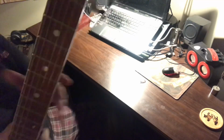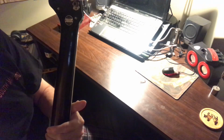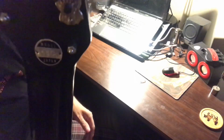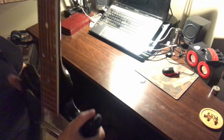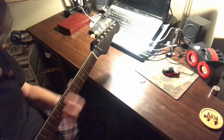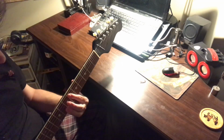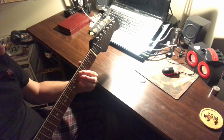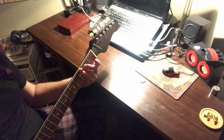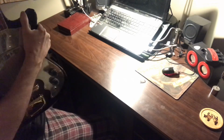I'm still not sure exactly what it is. If you look on the back here, see, this is made in Japan and has the number 650K, model 650K Japan. Yeah, it's a beautiful guitar. It's just really warm. Sounds awesome. Plays awesome. So that's it.